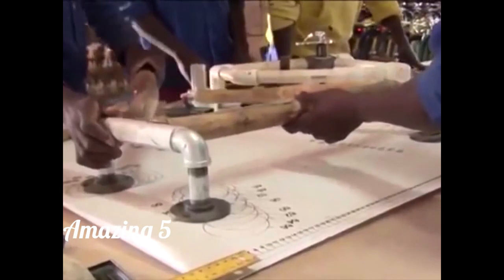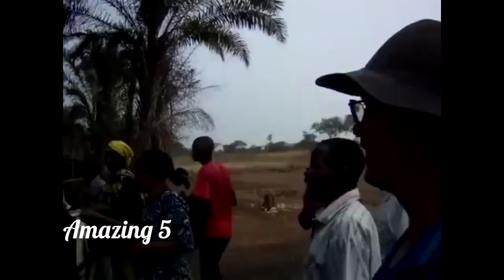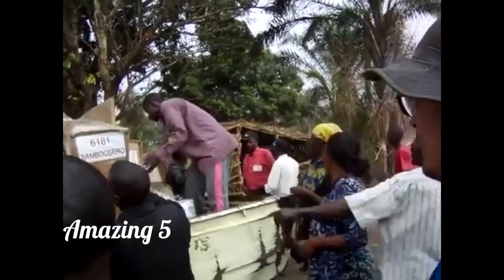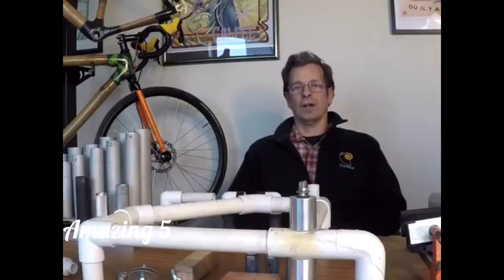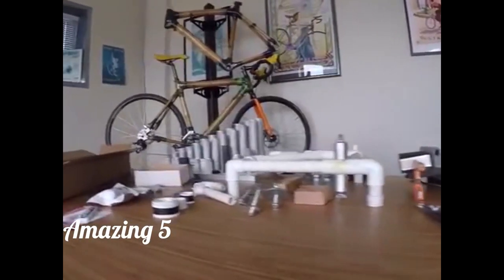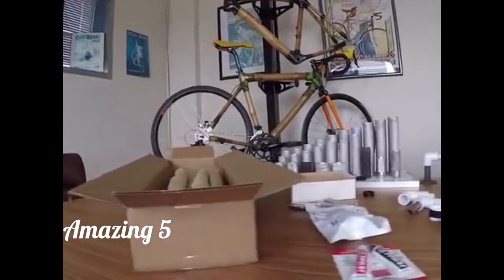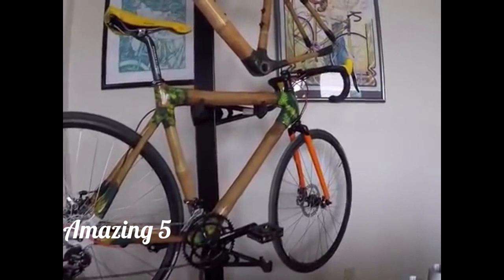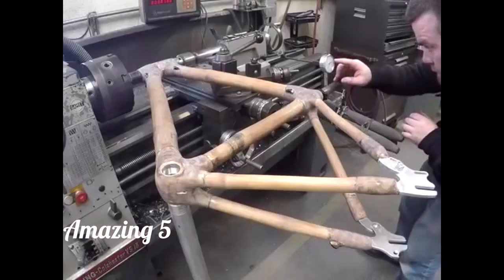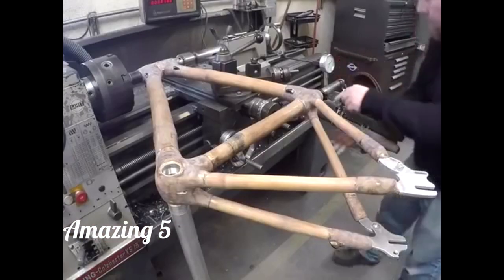But the idea of a bamboo bike has really caught on with a lot of people. And later on, when I was trying to decide what to do with it, I thought, wouldn't it be cool to bring bamboo bikes to Africa? And so that whole project started the idea of a simplified version of the bicycle frame design and assembly using tools similar to this. We are doing this by offering a kit where you can build your own frame.